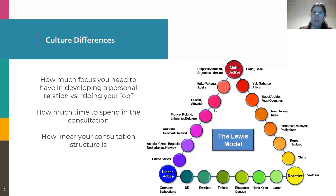What's important to understand here is that these definitions, of course, as you can see, there's a little scale here. If you focus on the linear active left side, you will see that the most linear active culture tends to be Central Europe. We're talking here about Germany, for instance. We're talking about Switzerland. And then close to that, but leaning towards the reactive part, is the UK and Sweden and Finland. But then if you go to the multi-active at the top, you start to see a big difference. When you look, for instance, at multi-active cultures and you see towards the linear active, Italy, Portugal, Spain.